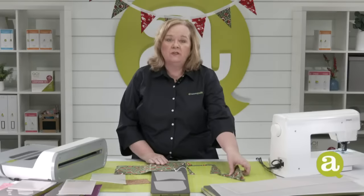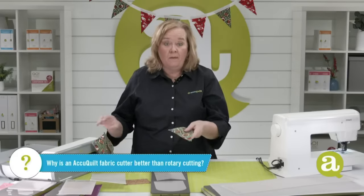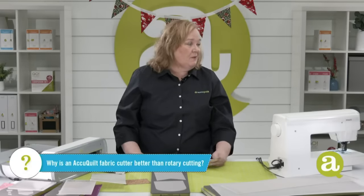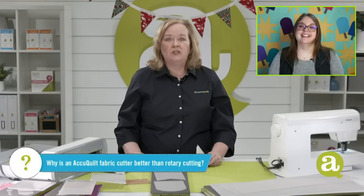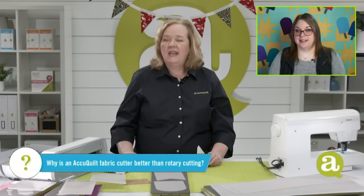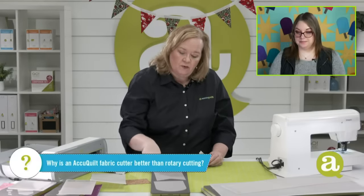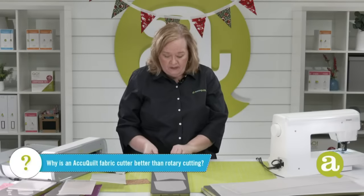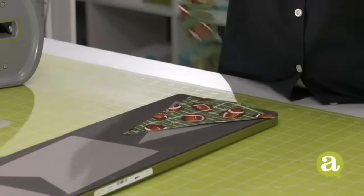Quilters ask me all the time, why is AccuQuilt better than rotary cutting? Imagine trying to cut these little banner shapes out. You'd have to use some kind of template. Have you ever used a template to cut anything? No. Christina is the smartest person. She and Leslie only started quilting with our AccuQuilt system. I've never cut anything by hand. Never, which is beautiful. If you were trying to use templates, none of them would be the same. But look how perfect these are, every single one of them. All right, so that's the stack and flip method.